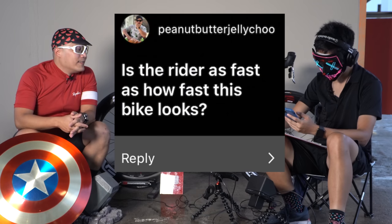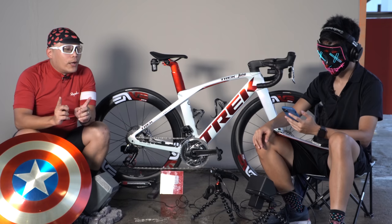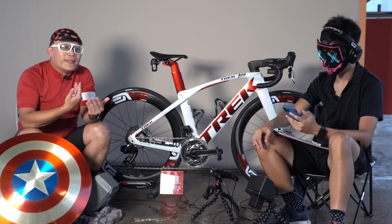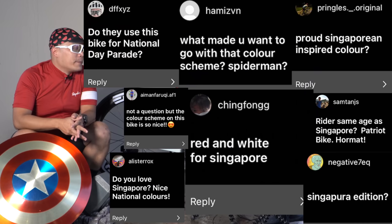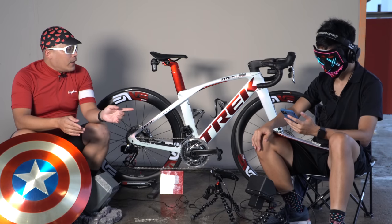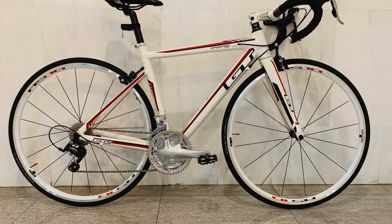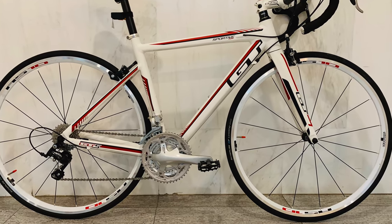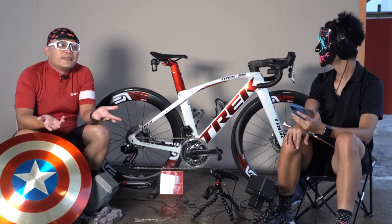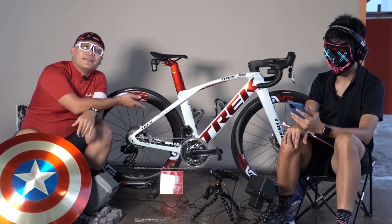Okay, next question: is the rider as fast as the bike looks? At this moment, not yet, but rest assured my fitness will go up and the bike and I will complement each other. What made you go for this color scheme? Is it Spider-Man, or is the rider the same age as Singapore, because this looks like the Singapore colors? Actually, I'll send you my previous road bike, the GT Sportive. It's also a white and red base. I wanted something similar to the Quantum suit from Endgame. So white, red, plus I'm a nationalist in Singapore. And of course you can do it during Christmas or Chinese New Year.